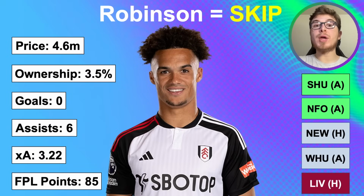One defender you might be looking at to replace Alfie Doughty with is Robinson, but I still think he's worth skipping. You look at the next 5 fixtures, they're pretty decent, especially the next 2, but Fulham are much better in home matches. It wouldn't surprise me at all if Fulham conceded against Sheffield United. I really mean that.